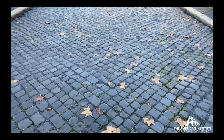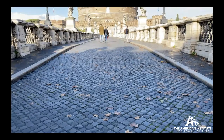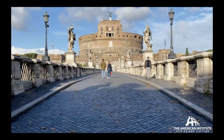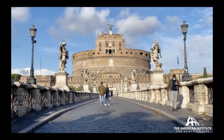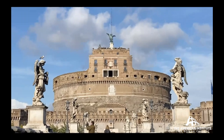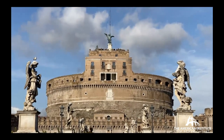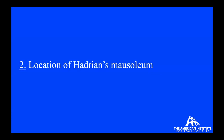Let's have a look right here. This is how the mausoleum looks this week. Just beautiful. And we can see the bridge that is going to be connecting to the mausoleum. We'll say a word about that too. Because location, location, location is ever important. As opposed to being in the Campus Martius, where there probably wasn't enough room to build something so large at that point, we have a new location. Let's take a look.